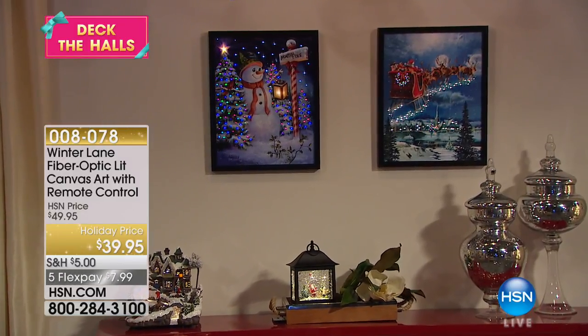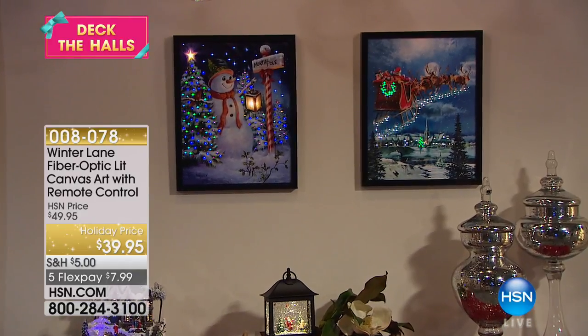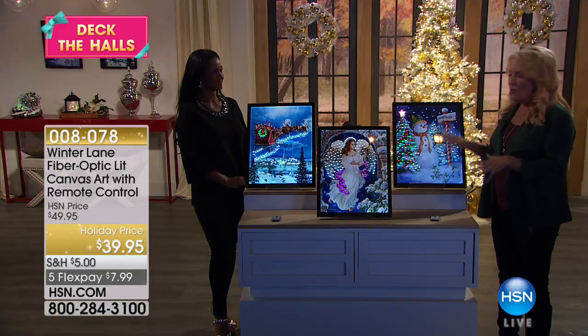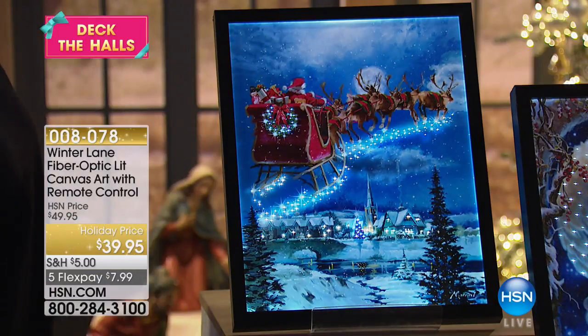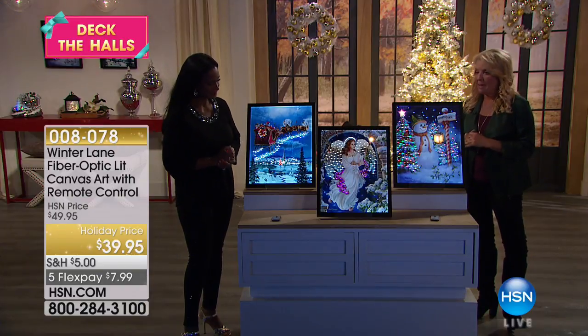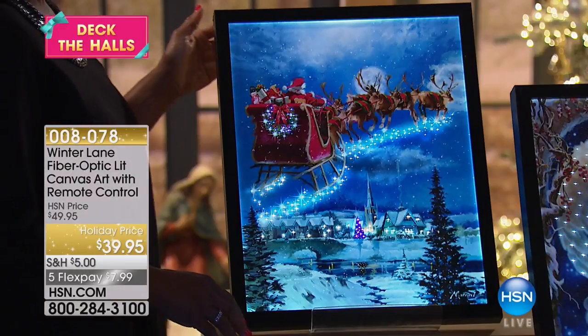And these traditionally are some of our very best, most popular offerings of the whole holiday season, because whenever we do these, they always sell out. In fact, the deer version we had earlier is already gone. So here's what I have remaining for this airing. We have three different choices: the angel, the snowman, and the Santa in flight. And again, talk about really cool.